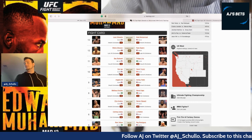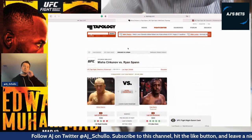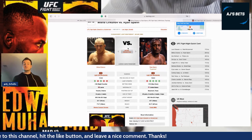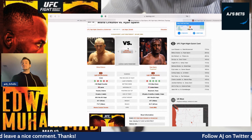Misha Cirkunov and Ryan Spann. Basically, the way I see this fight is another higher variance one where Cirkunov is better everywhere, I think. I think he's a better striker. He's more technical. He's got better footwork, more defensively sound. And I think he's a better grappler.